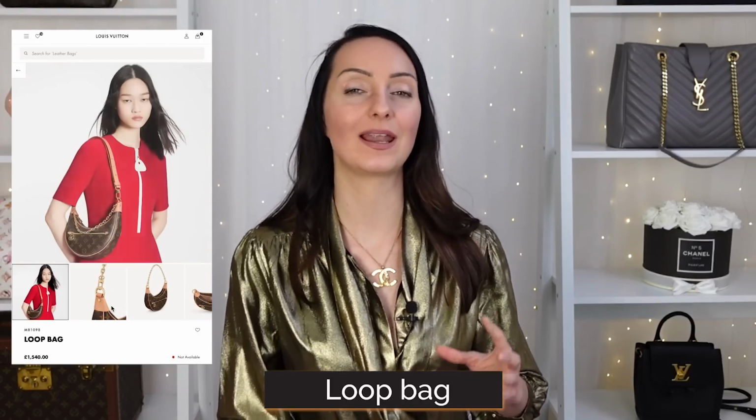This one is more of a classic Louis Vuitton in terms of it comes in the monogram canvas and it's got the vachetta leather. We'll probably see lots of versions of this bag coming out very, very soon. Retails at £1,540 here in the UK, $2,120 in the US. That is for the monogram version of the bag. So we've got the detachable vachetta leather strap.